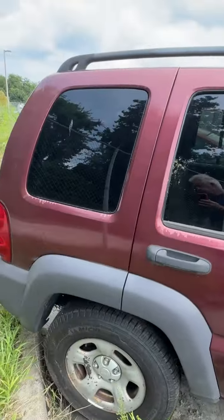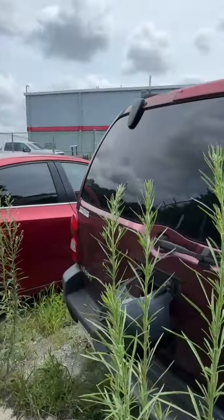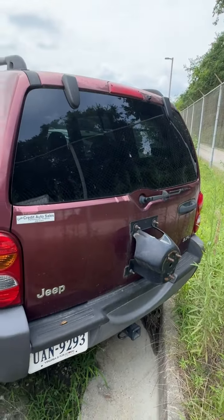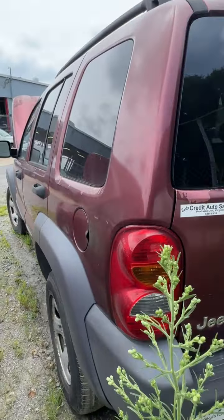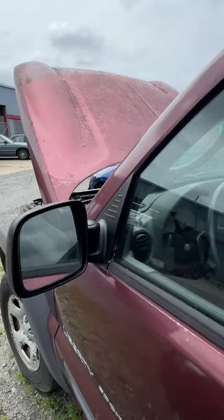Look down the side. She looks pretty good. Got some peeling paint here and there. I'll walk through the weeds on this one, make my way through the other side. And peeling paint on the back end. Don't see a whole lot damage-wise. Just peeling paint for the most part on the side.